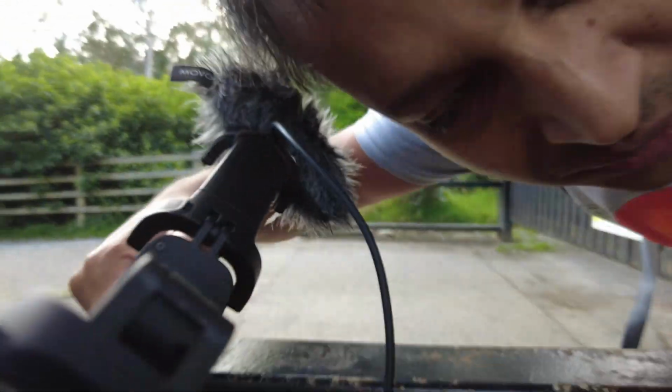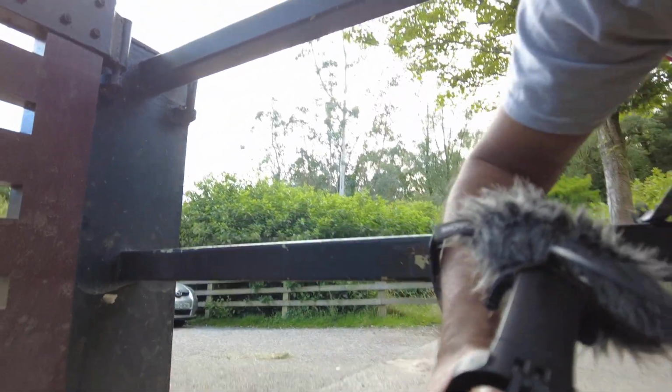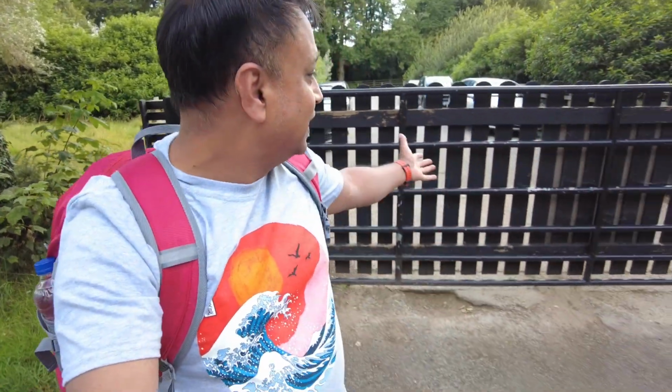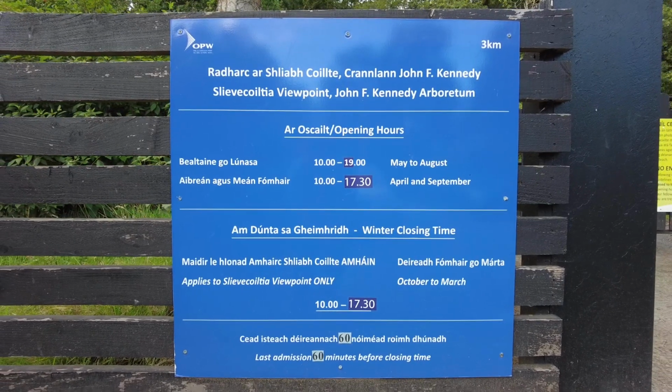So we'll just go through these gates. As you probably saw, we've got to climb through. Stuck! My backpack getting stuck there. So you can see the gates are locked and they have every reason to stop the unruly element coming here at night. You can see the opening and closing times of it all.